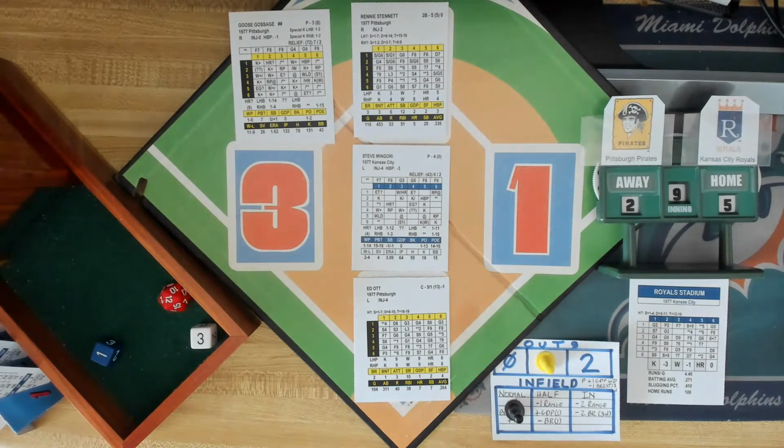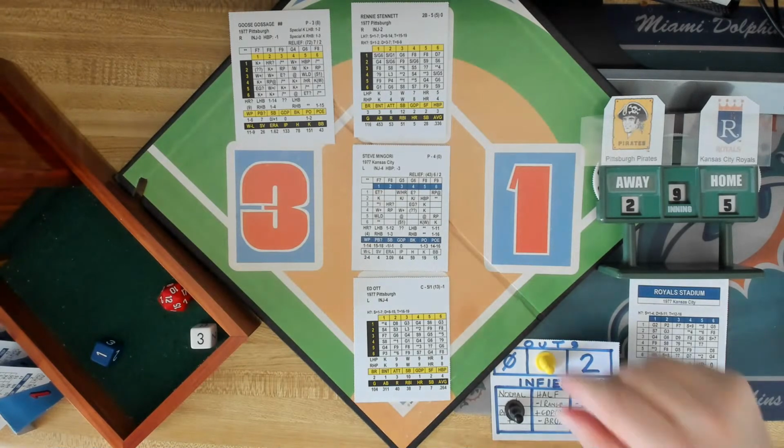Almost, though. Ott, 1-3. Fly ball to left field. McCray will make the catch. That is out number 2, and Stinnett has to hold at second. 2 down.